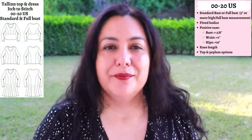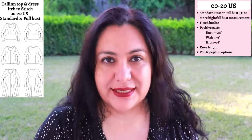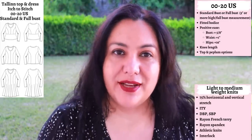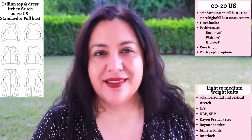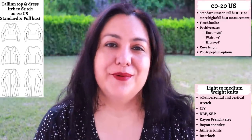I also have a video about this pattern with a full review. Because it is an older pattern, it has the older sizing from 00 to 20. It is made for knit fabric, so it has a regular bust and a full bust option. Back then, I made a size 14 with a regular bust. And let me tell you how good I feel when I wear this dress.